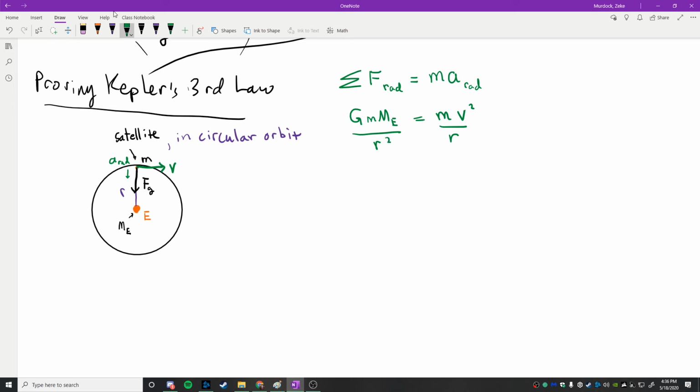Okay? You can see the masses cancel out on both sides, and one of the radii cancels. This leads to something pretty useful. The velocity in this case is equal to the square root of the gravitational constant multiplied by the mass of the body being orbited, divided by the radius. This is the velocity of a circular orbit. The velocity of an object in a circular orbit is given by this.